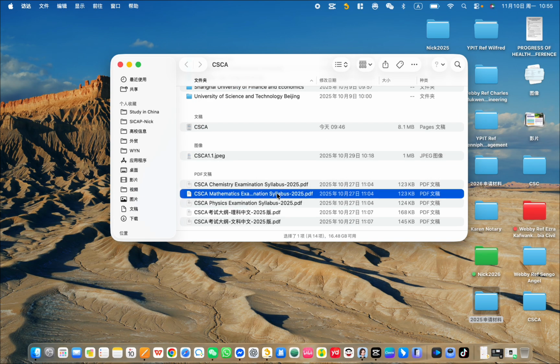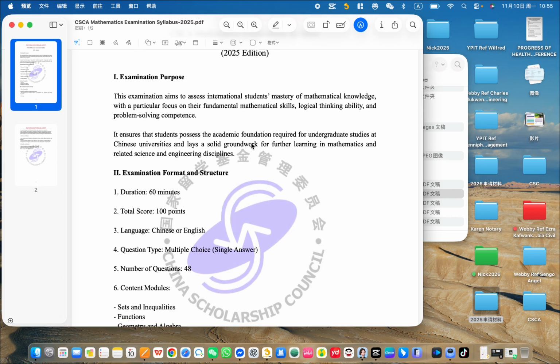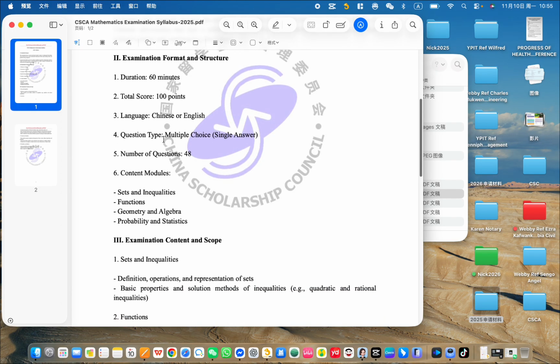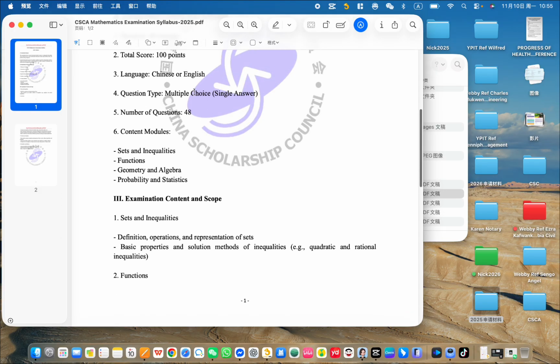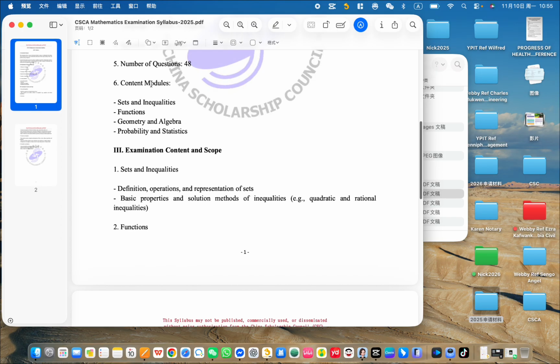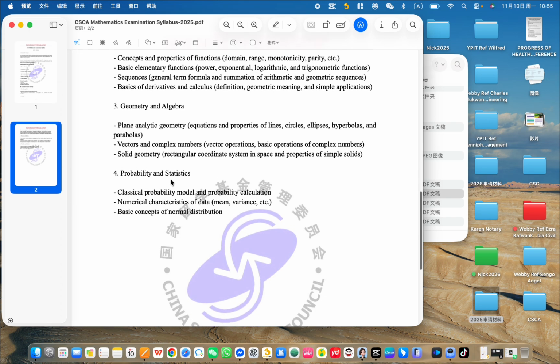Lastly, let's take a look at the syllabus. Let's take math, for example. The purpose, the examination format and structure. The exam is 60 minutes, 1 hour, and the total score is 100 points. You can take it in Chinese or English language. The question type is multiple choice. It's also the same for chemistry and physics, also multiple choice, single answer. The number of questions is 48. And the content modules, examination content and scope, you can read and prepare based on this.